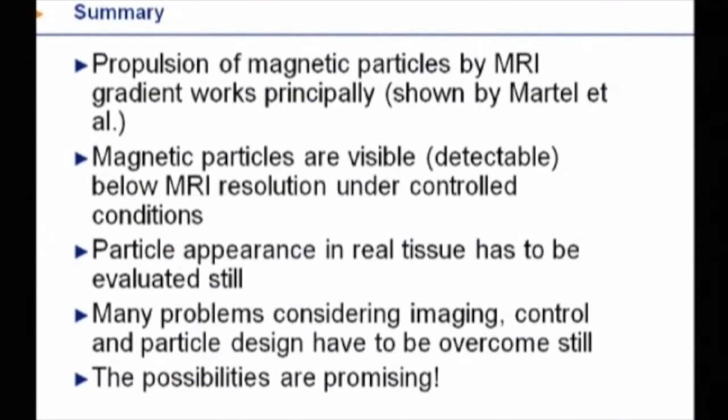And what we still have to look at, first of all, is different sequences, different imaging parameters. And we have to look if we can detect these particles and see the artifacts in real tissue, because real tissue is still different from agar gel. And of course, many different problems concerning the imaging, the control, and the particle design still have to be overcome. But in my opinion, the possibilities which we will have from a system doing this are really promising.